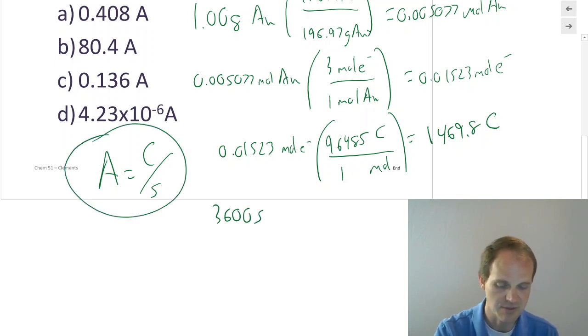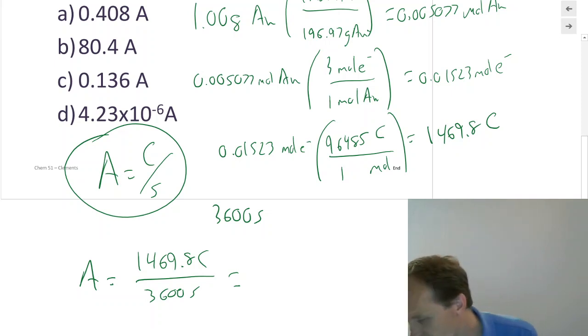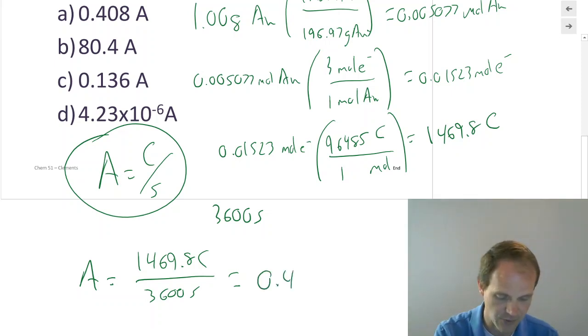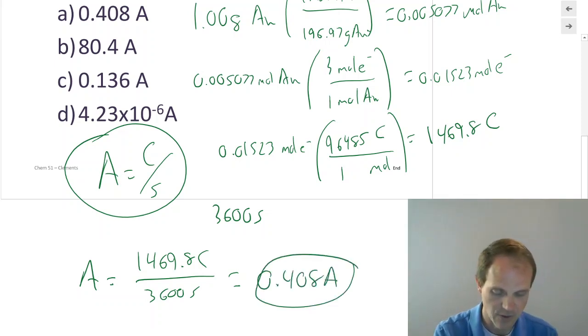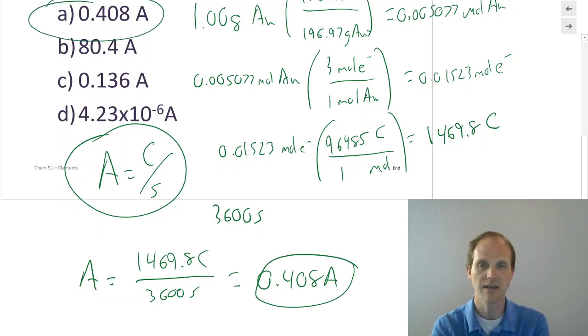1 hour is 3,600 seconds. An amp is a coulomb per second, so I'm just going to take my 1469.8 coulombs divided by my 3,600 seconds, and what do I get? 0.408 amps. 408 milliamps is the current that I need in order to electroplate 1 gram of gold in 1 hour. It's a little under half an amp, which is a moderate amount of current in order to electroplate that.